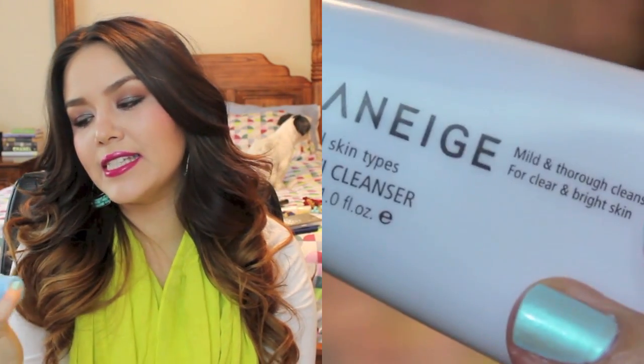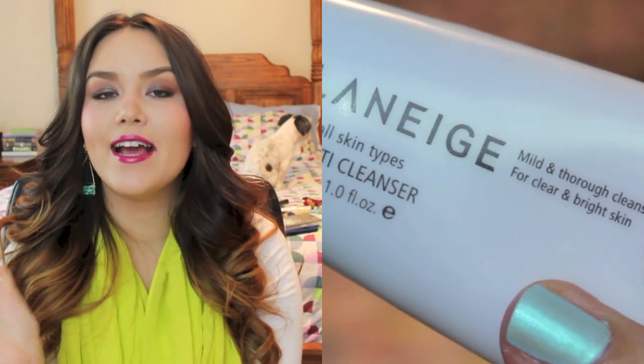The next product I have is a cleanser from the brand Laneige. This is a Korean skincare line that I honestly swear by. I feel like I talk about this brand a ton. I've been using this to cleanse my face every morning because it has the tiniest bit of exfoliation beads. I didn't even notice the first couple times I used it, and then I slowly started noticing it. I don't know if it's because they were settled towards the bottom of the tube, but it's not even an abrasive grit.